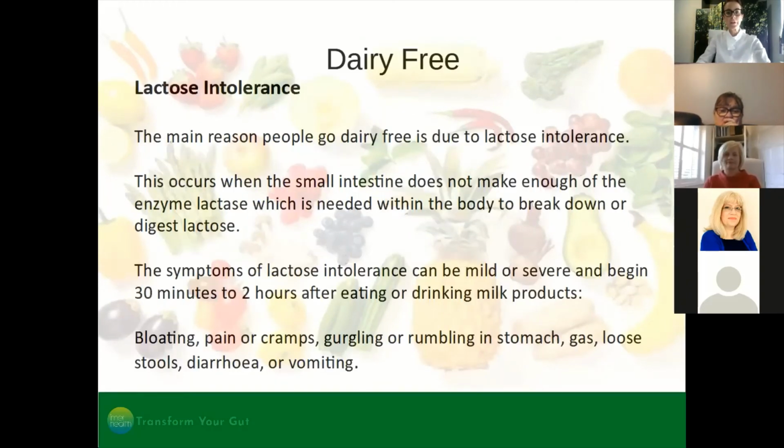So lactose intolerance, like I said, that's the main reason why people tend to go dairy free. And this occurs when the small intestine doesn't make enough of the enzyme lactase, which is needed within the body to break down or digest the lactose. So symptoms can be mild or severe. I know mine were pretty severe when I was really struggling with cow's milk. Half an hour to 2 hours after eating or drinking can be what people tend to experience.